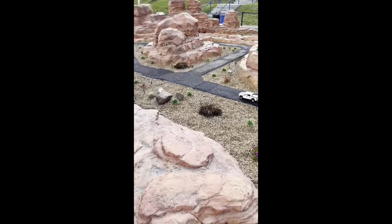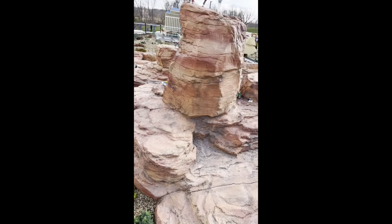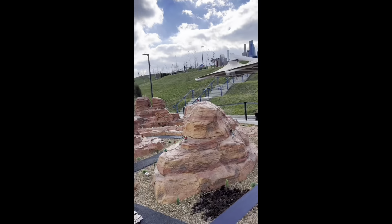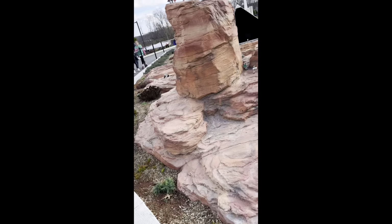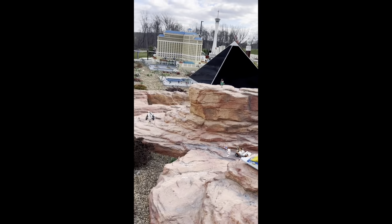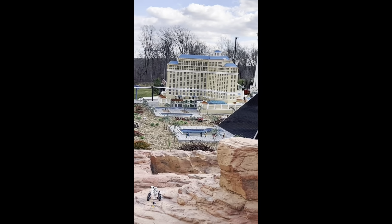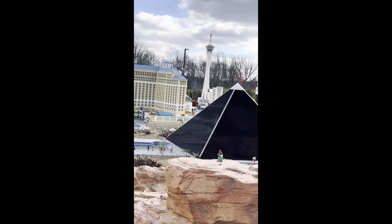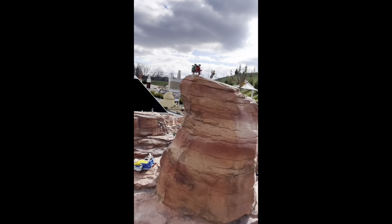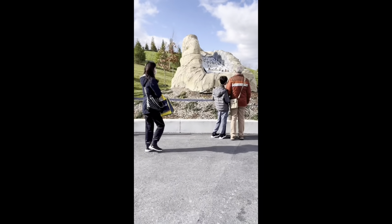I didn't show you this yesterday, I'm showing it now. This is, I think, a Grand Canyon. I showed you yesterday, it was terrible raining. It's a big pyramid, and I like everything here. And a big hotel. No, it's Red Rock Canyon. And the rest of the things there. I didn't see that yesterday.